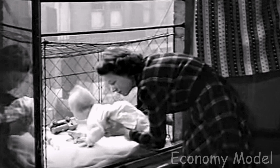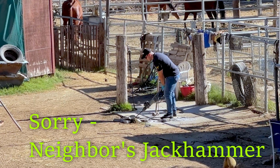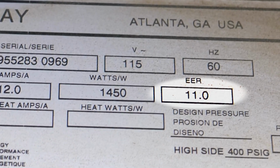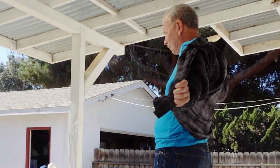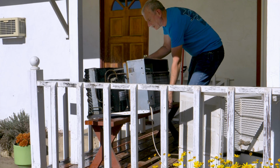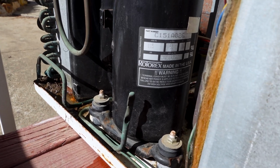Window air conditioning units have been around since the early 1930s. They've gotten smaller and less expensive over the years. I bought this window air conditioner about 20 years ago. Yeah, it was pretty efficient at the time. As you can see, it's got about 20 years worth of dirt and grime on it. So let me clean it up and I'll show you the parts. Okay, that looks a little better.